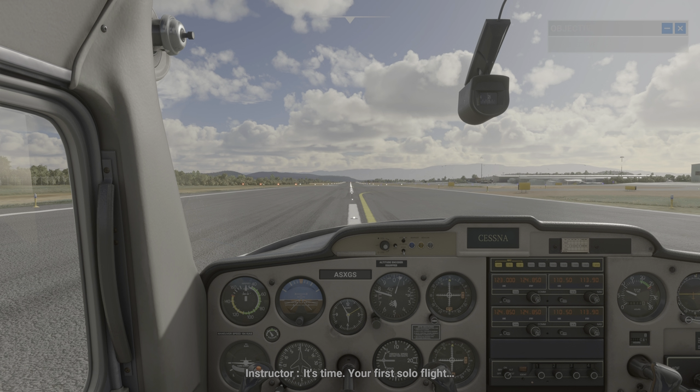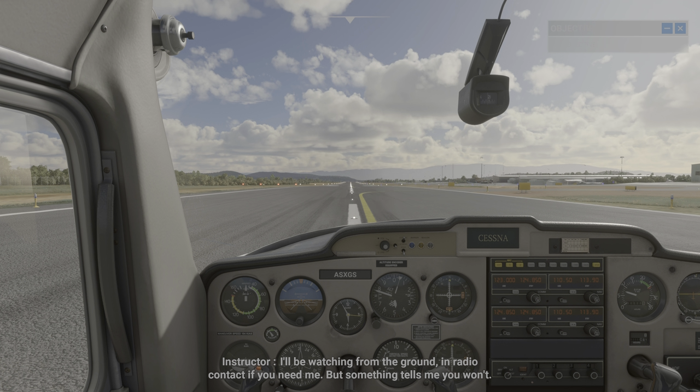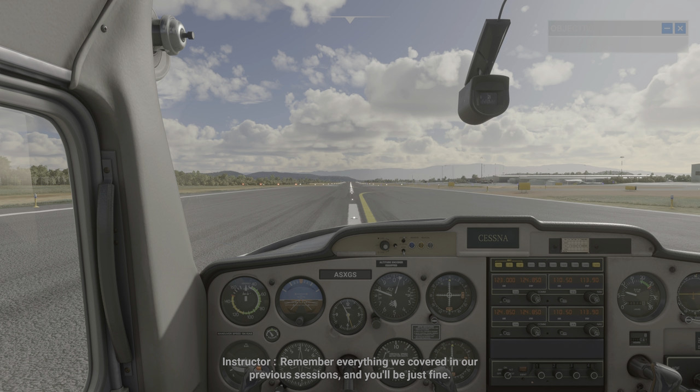It's time, your first solo flight. I'll be watching from the ground in radio contact if you need me, but something tells me you won't. Your goal is to complete Sedona's left-hand traffic pattern on your own. Remember what we covered in our previous sessions, and you'll be just fine. Good luck. See you on the other side.